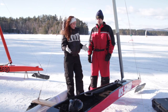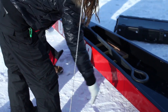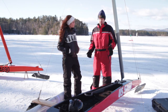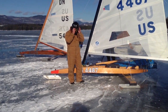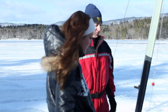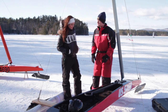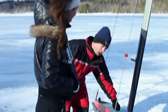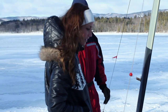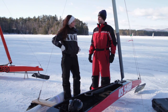I'm really digging this red beauty. Beautiful boat. This boat was built by one of the local sailors, and boats like this win almost all the world championships, so you can home build a boat big enough to win at any level. The side boards of the boats are made of Sitka spruce, and then the skins, which are the top and bottom, are made from Okume plywood, and the whole hull weighs about 45 pounds.